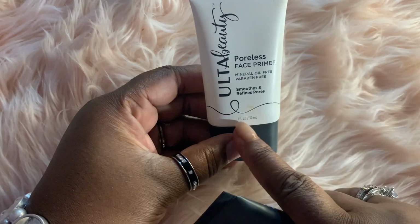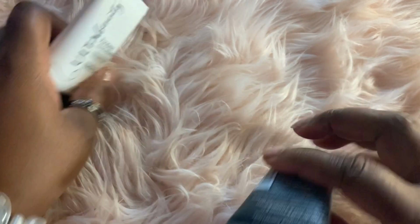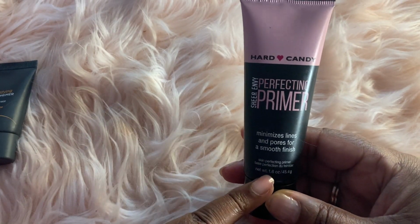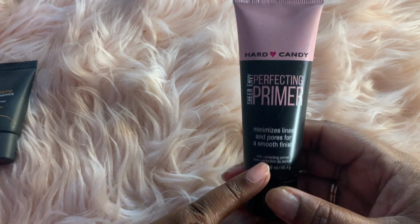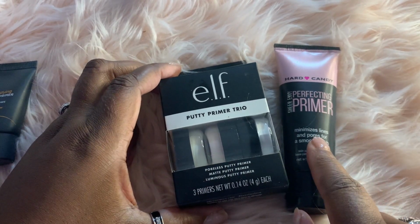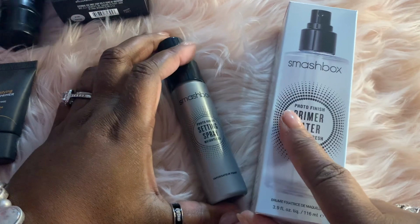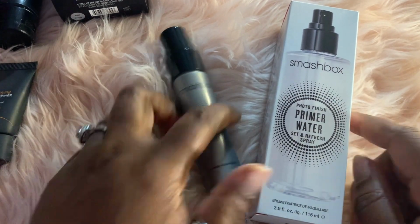I'm loving this. So full size is going to be 1 fluid ounce, and this travel size is going to be 5. So with the hard candy, this is 1.6 ounces, and I'm gonna say under $7 for this, and this was for sure $5. This came from Target. This came from Walmart. The other two, of course, came from Ulta, along with these beautiful things. I got both of these from Ulta, this in the store, this by mail.